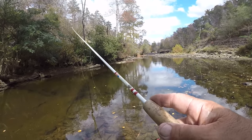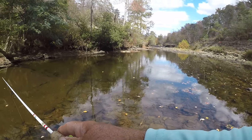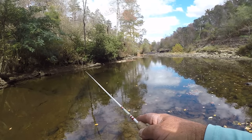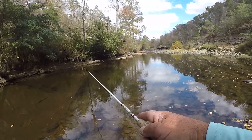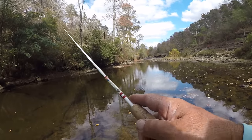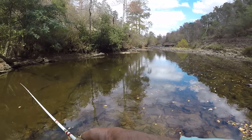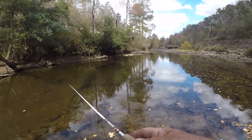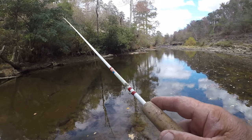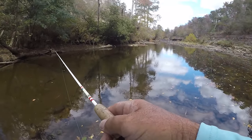That bass. I've been trying to catch him. He keeps looking at that jig. I'm just making a cast, letting it fall in front of him. And he acts like he's interested, folks. But he just won't grab it. My goodness, it's aggravating.